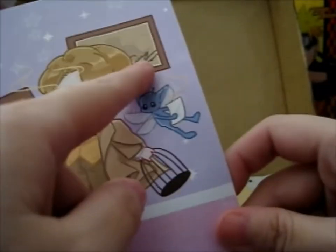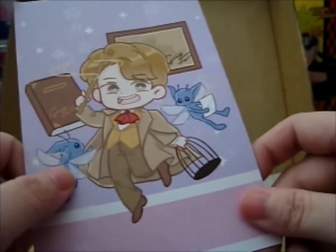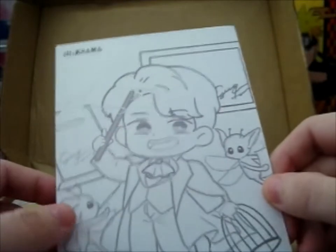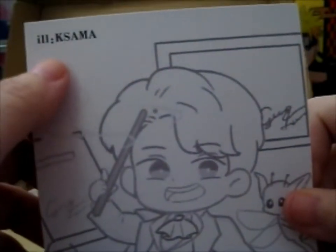And I guess he signed a picture of himself in the back there. It's pretty cute. The illustrator is Katie Simmons there. So yeah, so that is awesome.